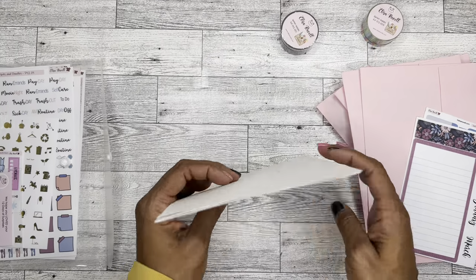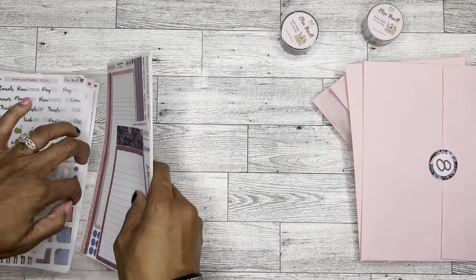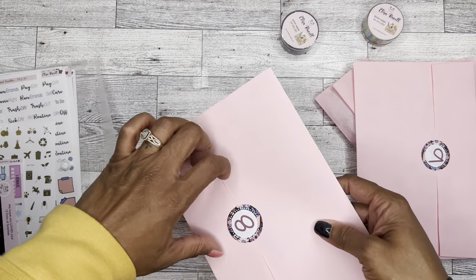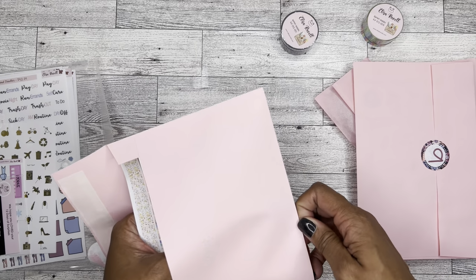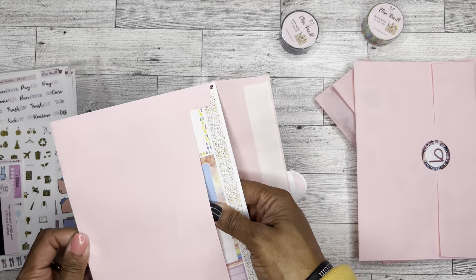But again, the colors in here are really, really pretty. I like that you get the different color options too, so it's not all just one thing. You get, looks like, three different colorways, which is really cool. Oh, and here's the brights. Sometimes it's hard to get this out of here.